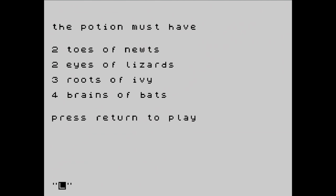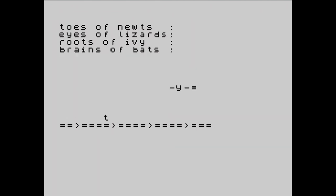It's not liking the whole return to play thing. Ah, we're going. Right. Go, Super... No, we're not, Super Witch. Get the tea. No, we missed it. Oh, Super Witch is going to be so angry. Oh, yeah. Not the most responsive controls.